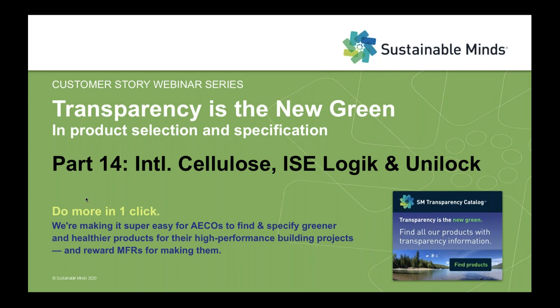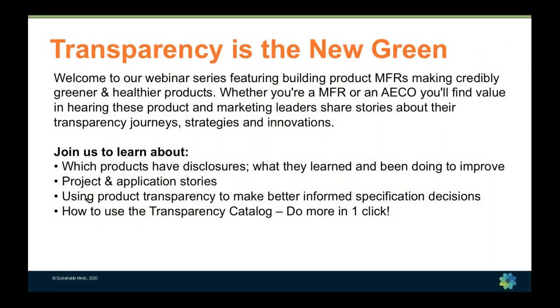Now, it's no surprise that all of these manufacturers and their products can be found in the transparency catalog, where we're making it super easy to be able to find all those manufacturers who have invested in product transparency and select and specify their products. But today is really about hearing the product transparency journeys from these product and marketing leaders.